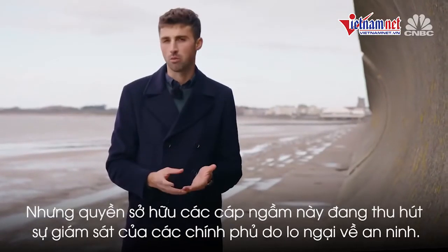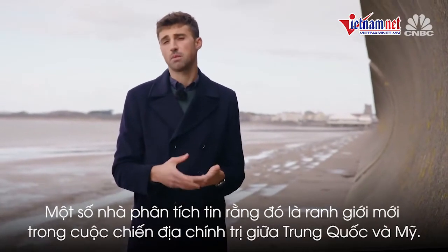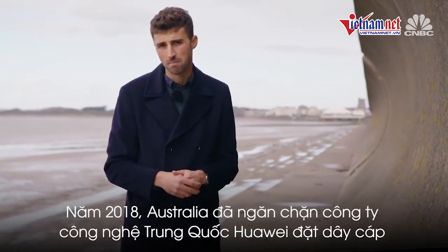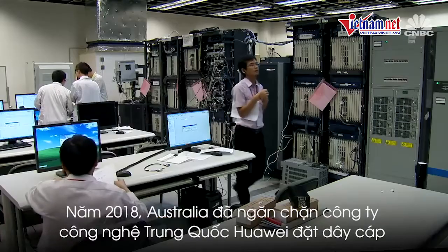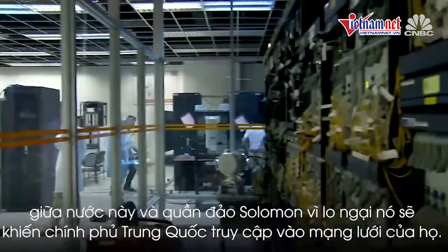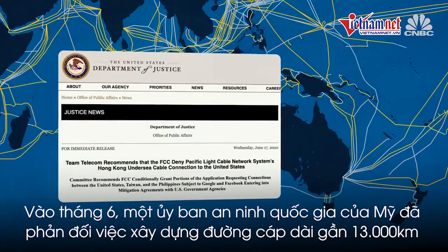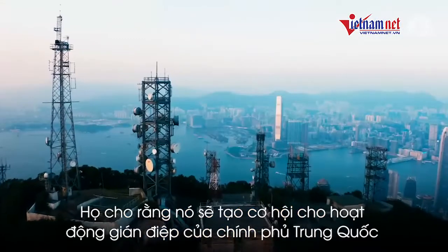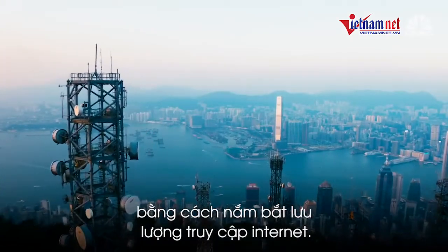But the ownership of these submarine cables is drawing scrutiny from governments due to security concerns. Some analysts believe it's the latest frontier in the geopolitical battle between China and the US. In 2018, Australia prevented Chinese tech company Huawei from laying a cable between the country and the Solomon Islands over concerns that it would give the Chinese government access to its networks. In June, a US national security panel objected to an 8,000-mile cable being built by Facebook and Google connecting Hong Kong and the US, arguing that it would offer unprecedented opportunities for Chinese government espionage by capturing internet traffic.